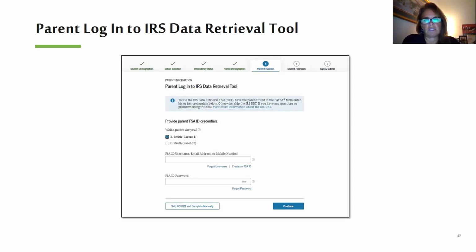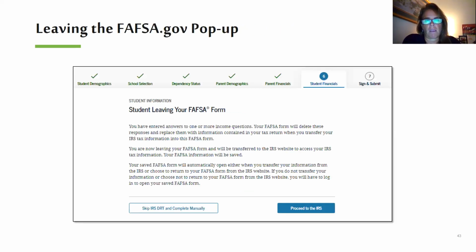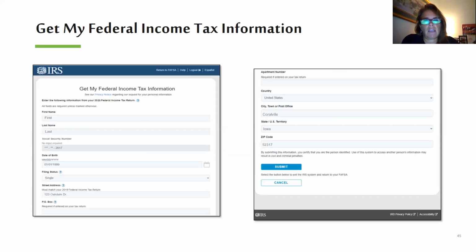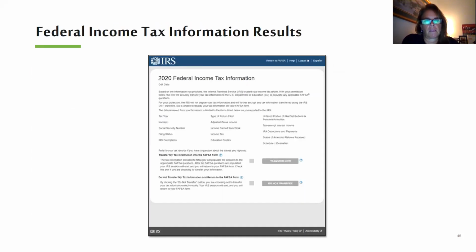This is what the screen's going to look like. This is also what the student sees when they do it. It says that now we're going to be leaving your FAFSA form because we're proceeding to the IRS's website. And so here we go. It says U.S. government system is for authorized use only. You click OK, and this is where you're going to get your federal income tax information, and then you're going to submit it. And this is all the information that they double check with your FAFSA. And so it's going to say to you, transfer now or do not transfer. So if you want to use this IRS Data Retrieval tool, you need to choose the option that says transfer now.